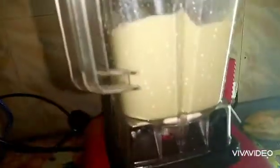After you're done chopping all your ingredients and adding your yogurt, you put all of it into your blender and blend it well. After you're done blending, you pour this into your glass and enjoy a full glass of nutrients.